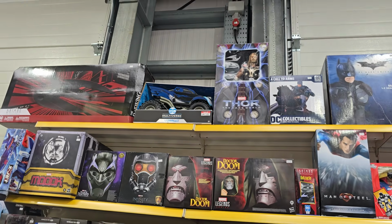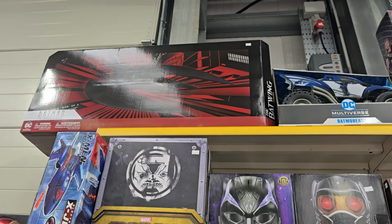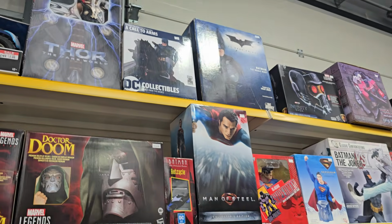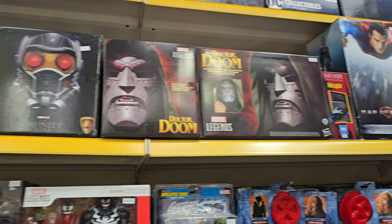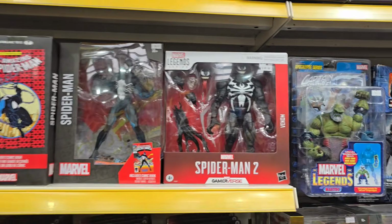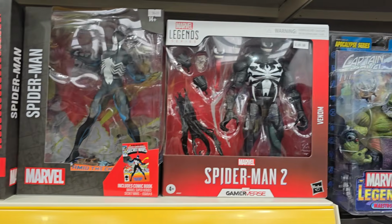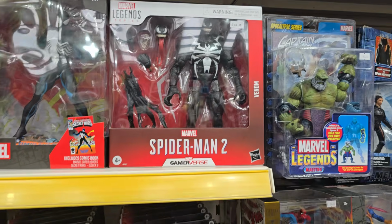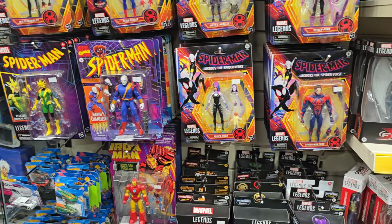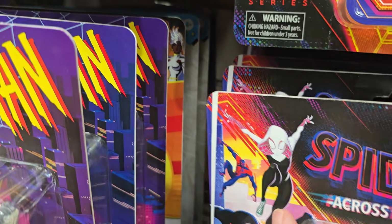So lots of cool big stuff up here, helmets, really nice Batwing there from the animated series, got a big Thor, big statues and stuff up here. Loads of nice, these are really nice, the Secret Wars cover, Spider-Man, we've got a cracking big Venom figure, loads of Spider-Man stuff in just now, which is always nice. As you can see, I'm not going to show you everything, but these go back like maybe 5 or 6 deep.